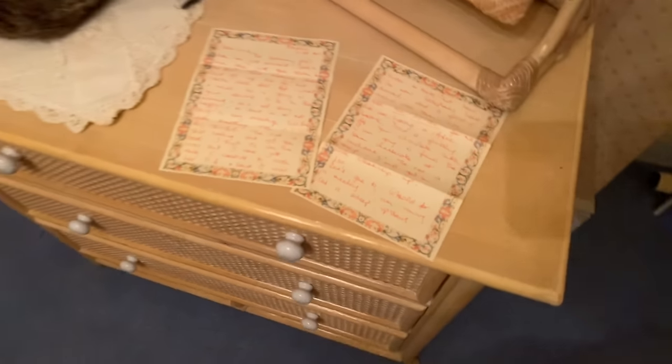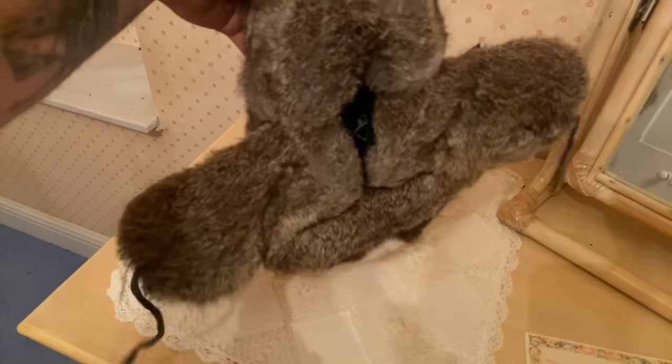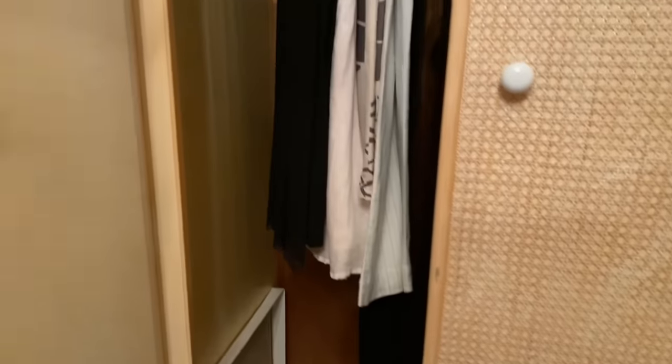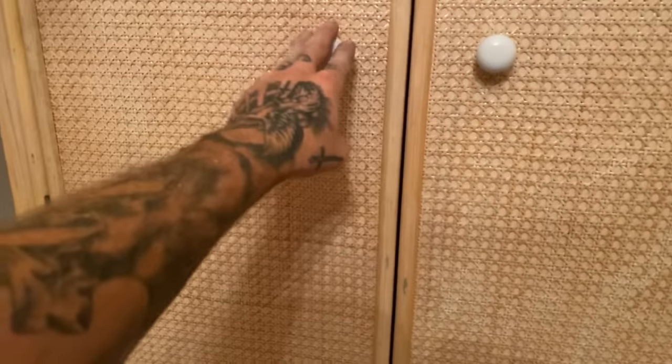Oh. Look at the hat as well. Incredible. And we've still got clothes in the wardrobe. I mean, obviously there's a story behind this house, why it's left like this. But, you know, sadly, we'll probably never know.